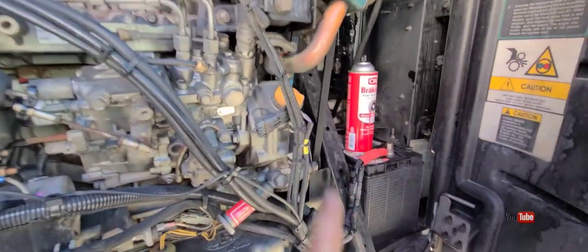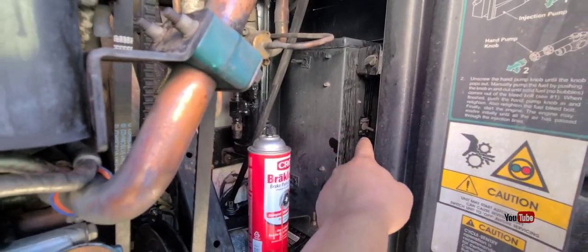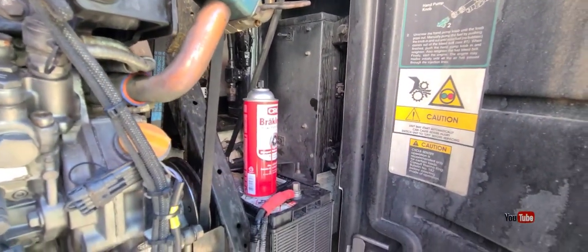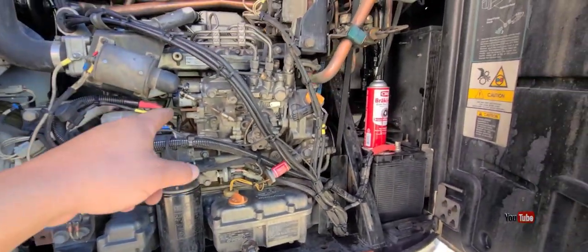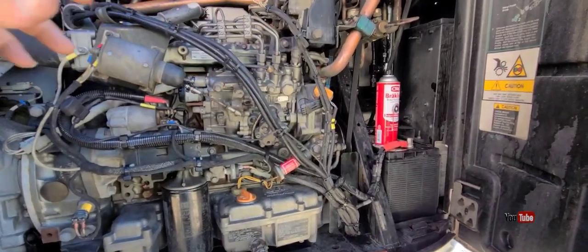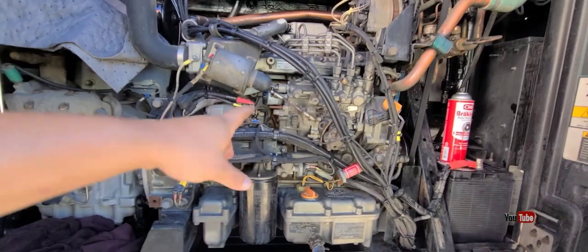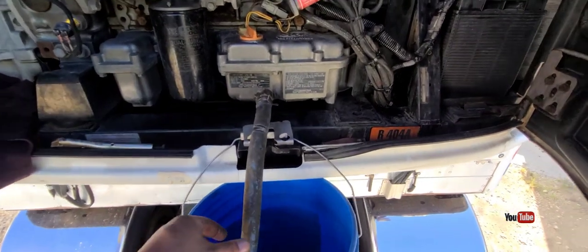Before I continue, don't forget, guys, I always forget to show you: there's a kill switch right here on the T-case. As you can tell, it's already down. Always make sure to cut that switch off. The last thing you want is for this unit to turn on and something bad to happen. They are supposed to beep before they turn on, but you might be so concentrated on what you're doing that you may not even hear it beep. So always make sure you do that. Cut that switch off.